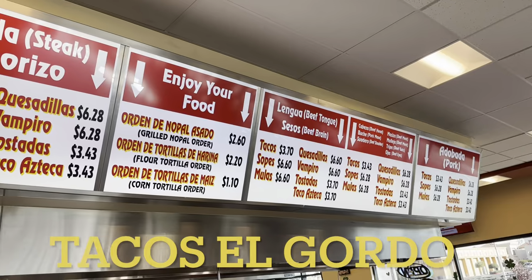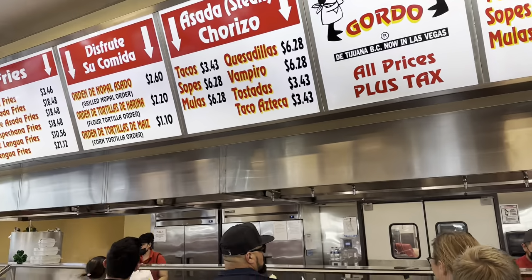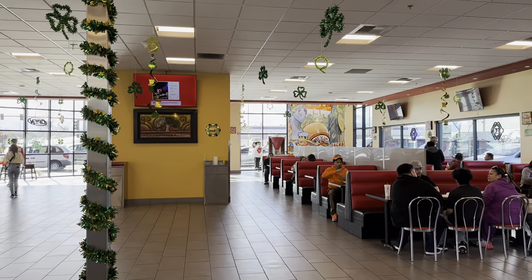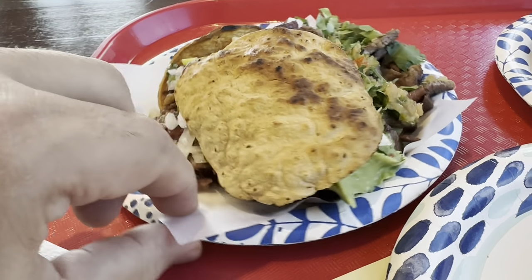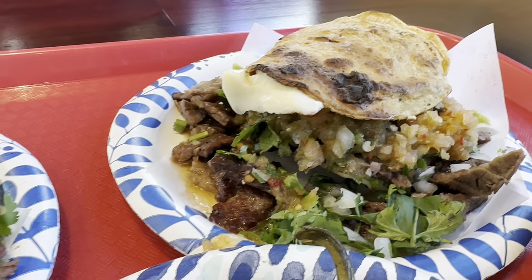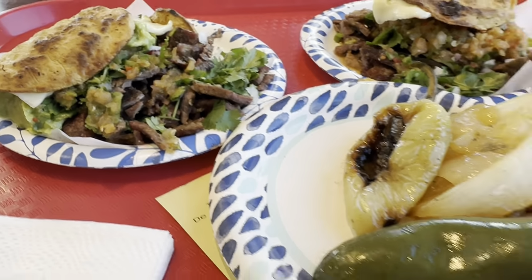We're at Tacos El Gordo, the menu. It's right by the airport, and it's huge, much bigger than the other one in downtown. This is the Vampiro Taco. Cheese and crispy beef. Pretty big, a lot of meats.